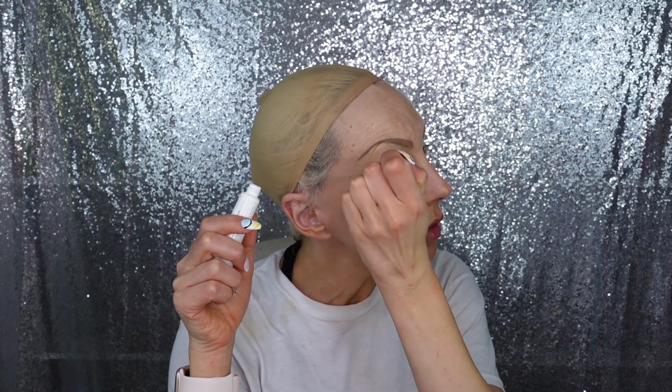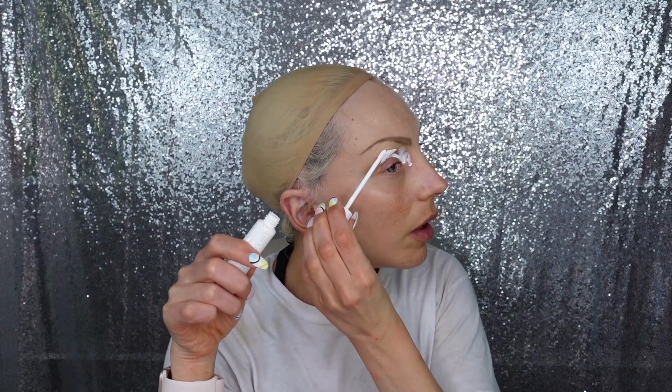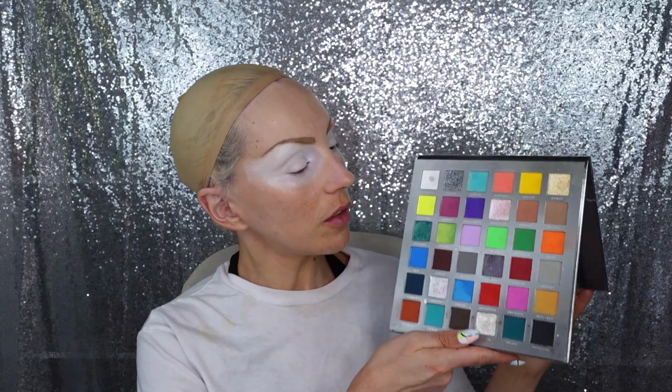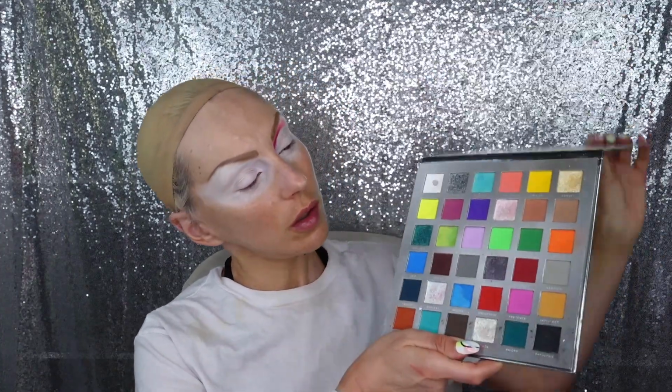So we're gonna start with the Beauty Bay white base. I like to use white base a lot, not just for drag. All the colors always pop. It's very flattering. So we're going to start with the Alexa Stone palette, because why not? Since they have such bodies, and I love Alexa Stone as well, so we're gonna go with this Chapter 1.